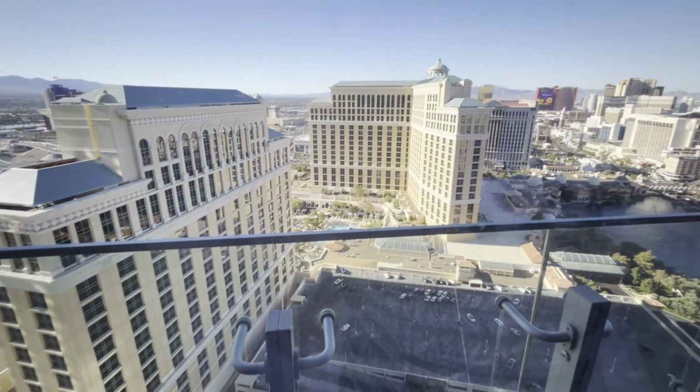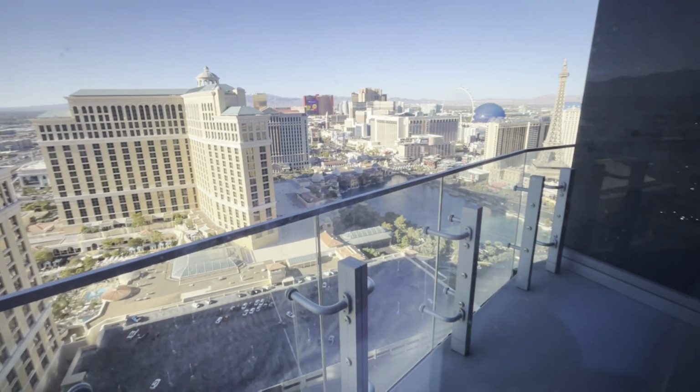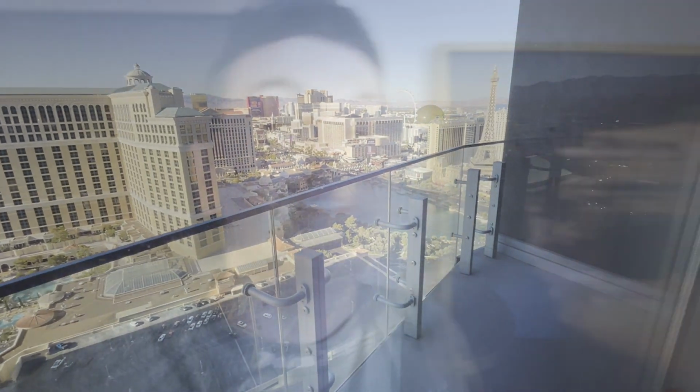So the thing he was able to get us, at least, was, because we had a city view, he was able to get us a strip view. So we can actually see the fountains over there. So that's at least a bit of a benefit, I guess, but that's not what we booked.